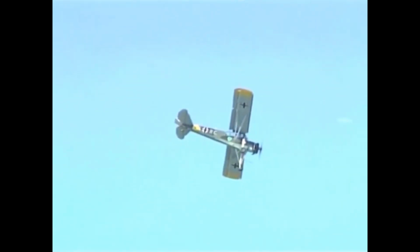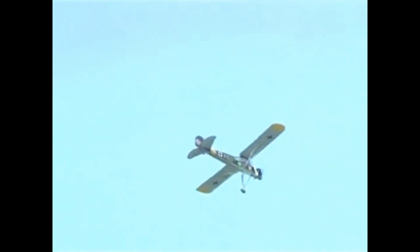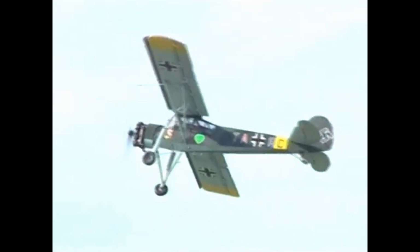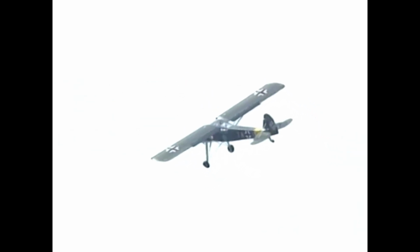A Storch was the victim of the last dogfight on the Western Front, downed by a direct Allied counterpart of the Storch, the L-4 Grasshopper. The Storch is the only aircraft in the Second World War known to have been downed by handgun fire. The pilot and co-pilot of an L-4 opened fire on a Storch with their .45 caliber pistols, forcing the German aircrew to land and surrender.